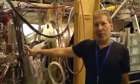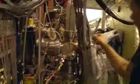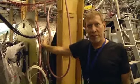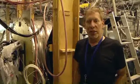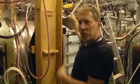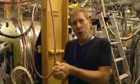The antiprotons from the antiproton decelerator, that's the machine that we need here at CERN, come down this pipe right here. And they come into our apparatus, which is inside this large magnet. This is a very strong magnetic field to help to confine the charged particles that make antihydrogen. We mix the antiprotons with positrons inside this magnet trap, and that's where we capture them.